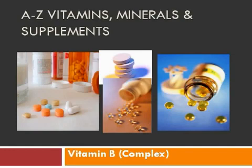A to Z vitamins, minerals, and supplements. Vitamin B complex.